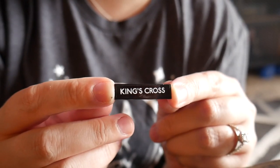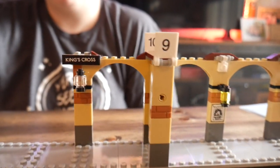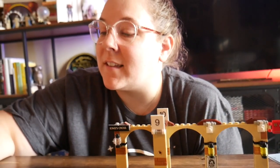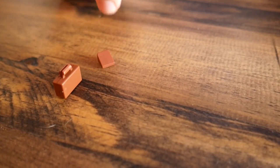I give it a 10 out of 10. King's Cross Station. So that is all for bag one. This is bag one. And the extra pieces, we got an extra little suitcase, which I just think is so cute. Yeah, and this was an extra one, I guess, in case you lose it.